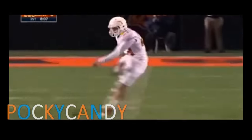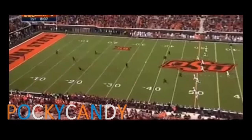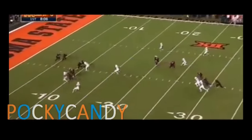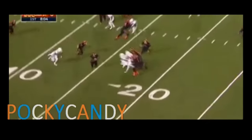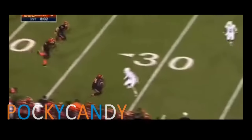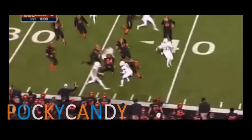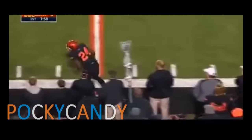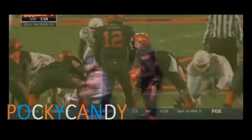Get away. One of the nation's most dangerous return men, Tyreek Hill, waiting back on it. Hill will bring it out of the end zone. Patience to set up the blocks. Gets to the sideline and steps out of bounds at the 33. Tyreek Hill has taken 2 back for touchdowns this year.